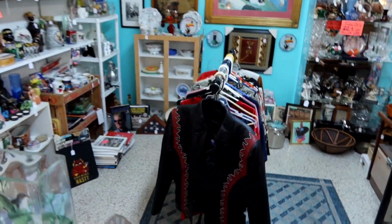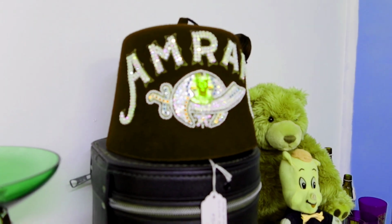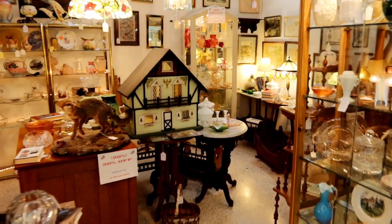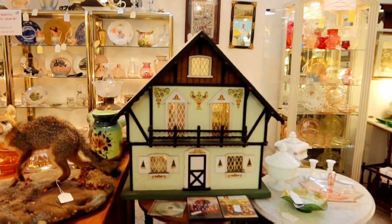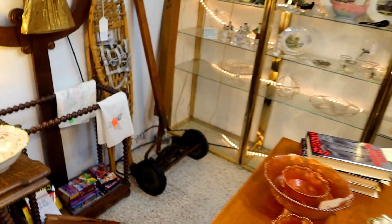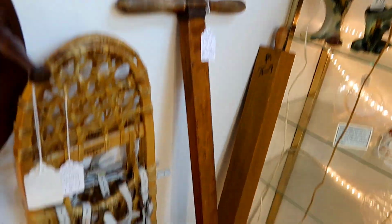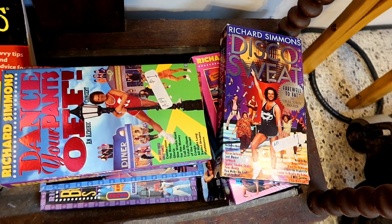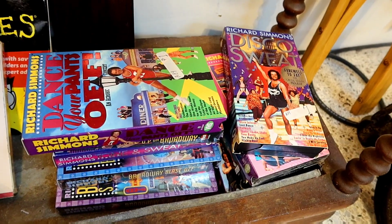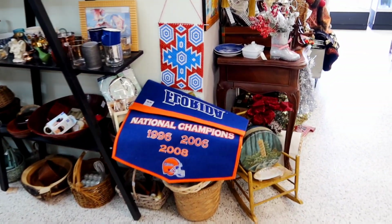Oh, interesting jacket. You just never know what you'll find, what you can buy. Oh wow, like a dollhouse. Just past the taxidermied mounted fox here, you got an old lawnmower. And Sweatin' to the Oldies by Richard Simmons. Whole collection. Somebody celebrated the whole catalog. Florida Gators.